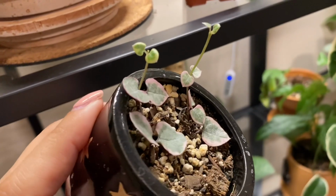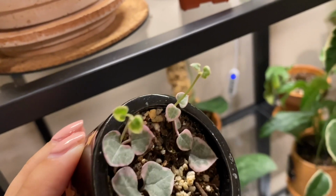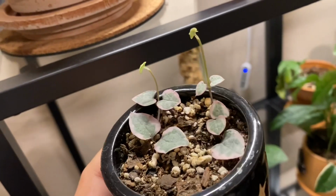Okay, so we can start off with the string of hearts because that's a positive, and I'm going to show you the new growth that it has. So, well, surprise, surprise, the plant did survive. I have an unboxing of when I unboxed the 2 cuttings that I received, and one of them wasn't looking so promising, but nonetheless, they pulled through, and I now have new growth on both of the strands. And that's just exciting. I don't know what else to expect from the plant. I just assume that it's going to continue to grow. It is growing at a slower rate, but let's just be patient. Hopefully in the spring and summer, it takes off. But I just wanted to start off this video on a positive note and give you an update on that string of hearts.